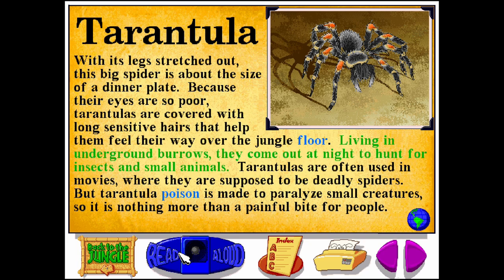Tarantulas are often used in movies, where they are supposed to be deadly spiders. But tarantula poison is made to paralyze small creatures, so it is nothing more than a painful bite for people.